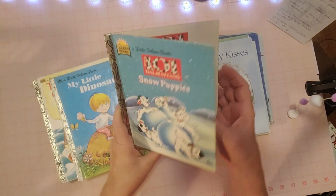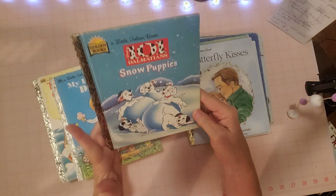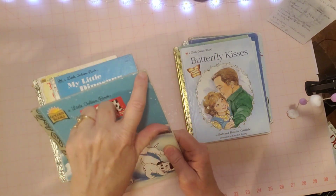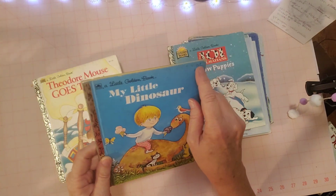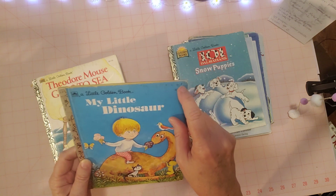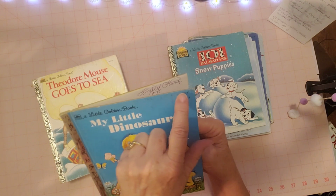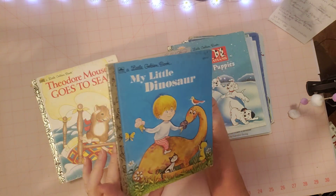101 Dalmatian Snow Puppies. No name or writing here. No tears. Wow. Why did I put that? Is there? No? Well, there's just barely a little bit of wear here. Maybe that's why I put it in the $2.50. This has a little price, 95 cents, written in blue ink. A little bit of something up there, like wear, whatever that is. Could be wiped down.